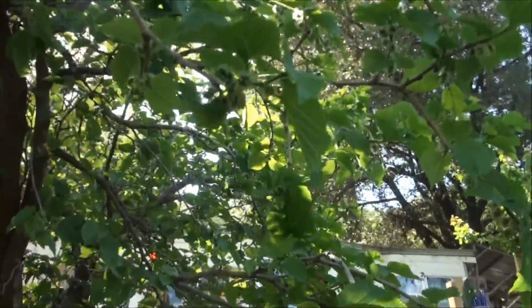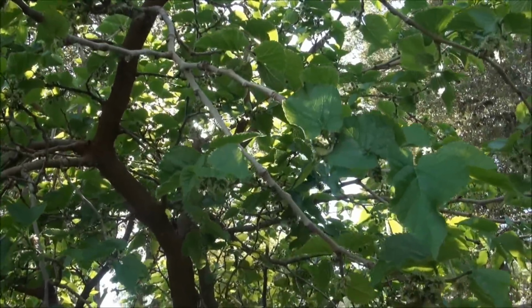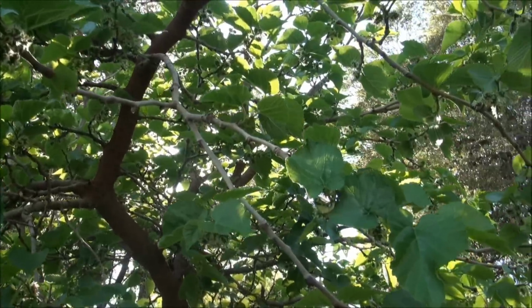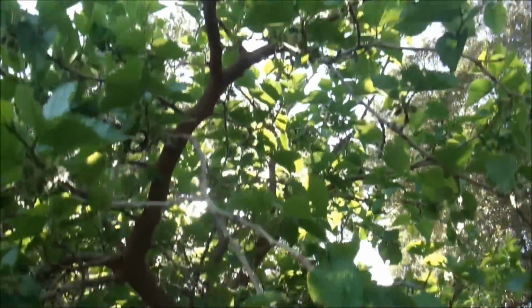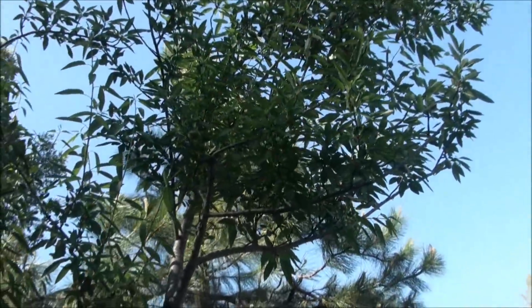This is my best tree. I planted it in 1990, so it's 23 years old. And I planted this apricot tree in 1990 as well.